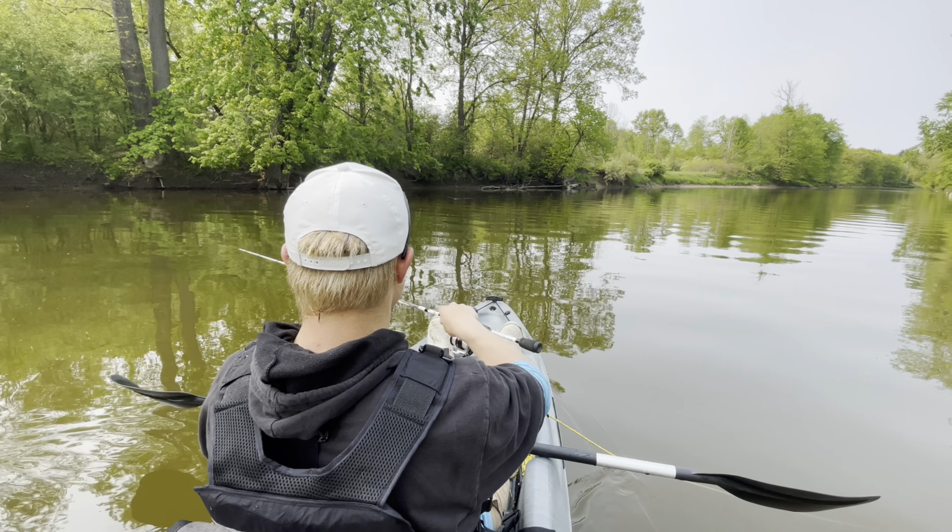Love the topwater smallies. My butt hurts. I need a better seat. Got some stage fives up here.